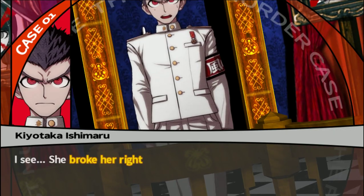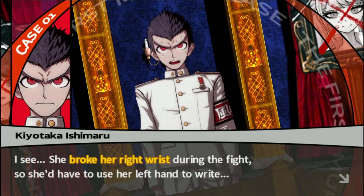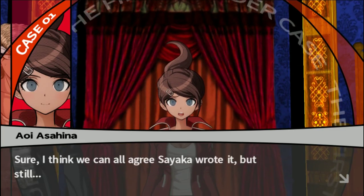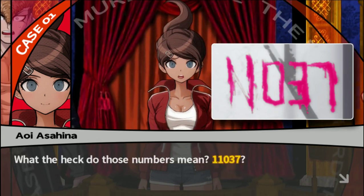Okay, I see. Yes. She broke her right wrist during the fight, so she'd have to use her left hand to write. And remember that she was pinned against the wall when she was writing that message. So what would the message look like if you were to try to write something from that position? Sure. I think we can all agree Sayaka wrote it. But what the heck do those numbers mean?